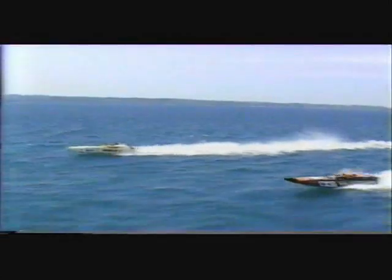Speed right now, we're looking at something over about 90 miles an hour. So they're running according to their strategy. Both teams wanted to run about 90 for the race.